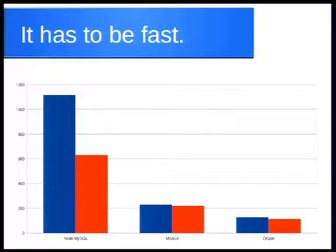And so we see we get about 50% more requests per second there. So there is room for improvement above the basic layer in terms of views and the REST server.